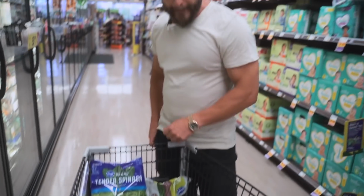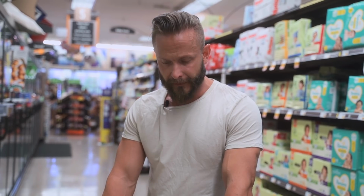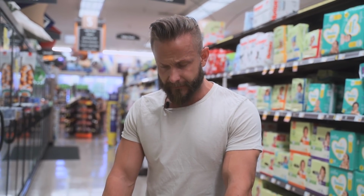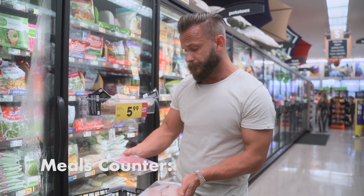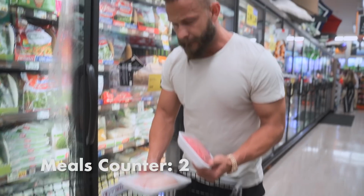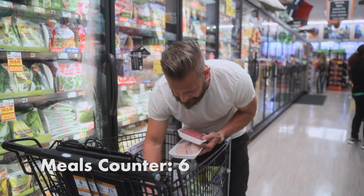Here we are. We got a lot of food. I'm interested to know how much this comes out to, but we have a ton of good healthy protein, vegetables, good slow carbs, and let's find out. So the ground beef will turn into 2 meals for me. So we got 4 plus 2, which is 6.